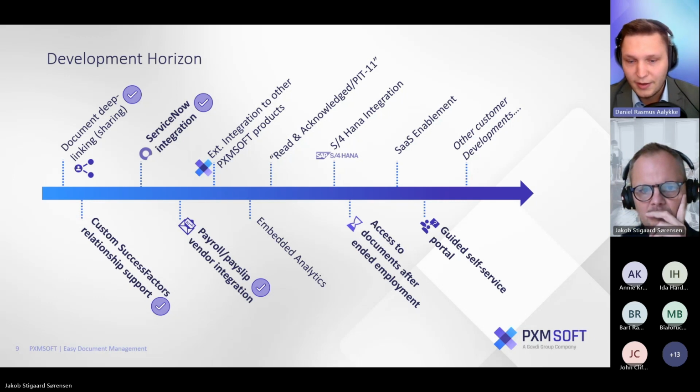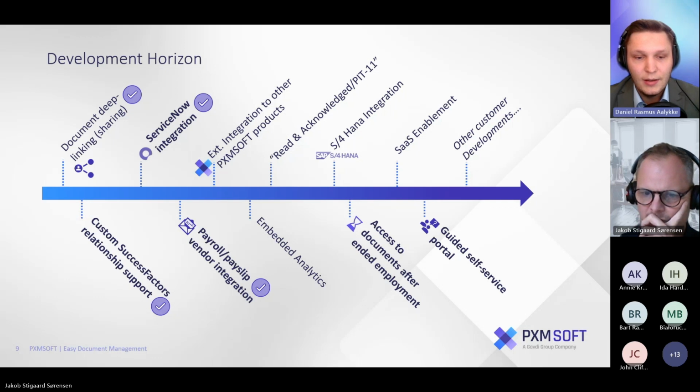And then we reach the more exciting part here, which is the coming stuff in the next release and the releases after that, where we have our external integrations to our other products, meaning that we can connect with Easy Certify, so that, for example, certificates are stored in the archive as well. We have embedded analytics, allowing you to see how many documents of which type we have ever created, how many people have this many documents of this type, and so on.